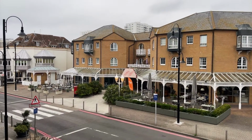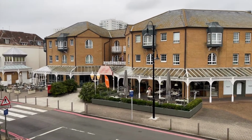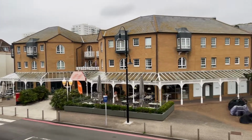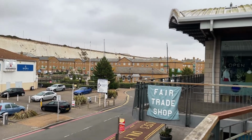So this is the village. I guess it's that little section, that building, so I don't know if that's going to be apartments or restaurants or shops. I don't really know. Yeah, it does look like a little... They're cute. Little housing place.